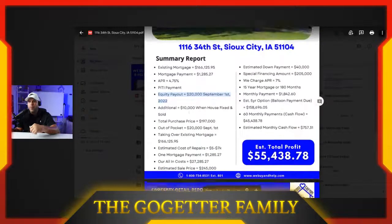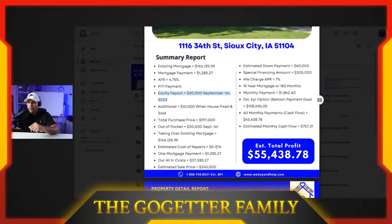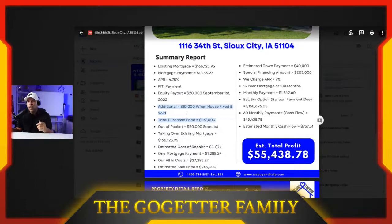All right, you guys see that? I'm paying 20,000 on September 1st. Well, then right below it is an additional 10,000 when the house is fixed up and sold.